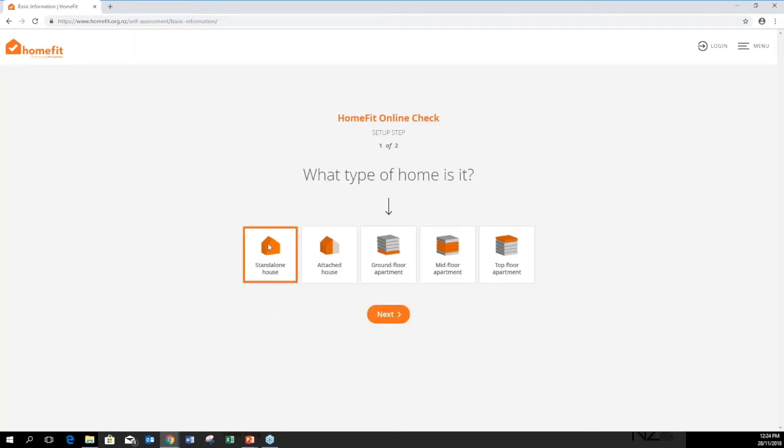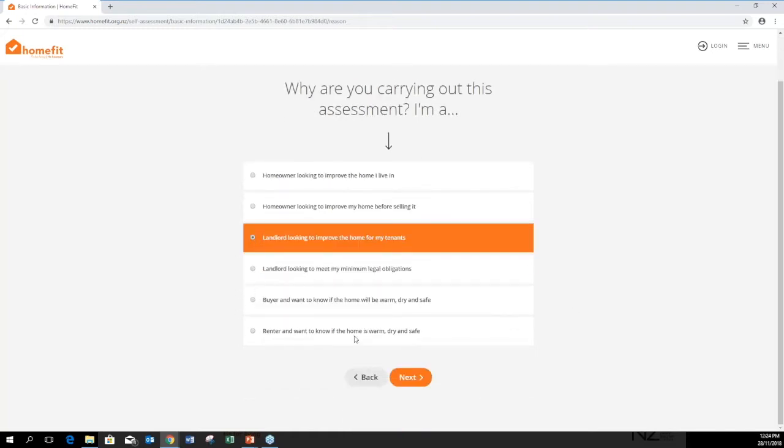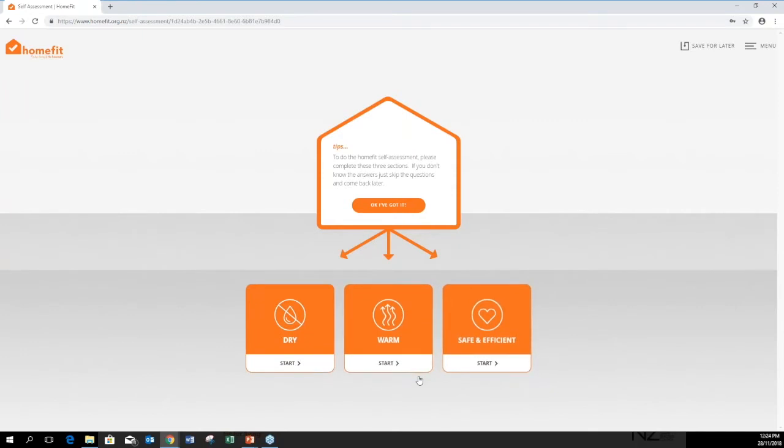If we just look at the standalone house in the first instance, you'll then get a second setup question, which is a kind of motivational analysis that helps us find out why people are using the tool. We can also develop tailored recommendations for renters as opposed to property owners, perhaps. So clicking on one of those to indicate who you are and what you're using the tool for is another mandatory step. But from then on, it's pretty much a straightforward questionnaire.